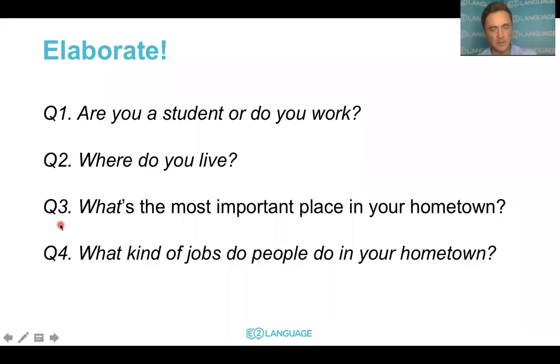What will happen next is quite interesting, because it will sort of go from a logical progression of questions like, are you a student? Do you work? Where do you live? Then the examiner will ask you something like, what's the most important place in your hometown? And the conversation changes very quickly.